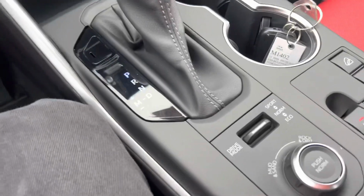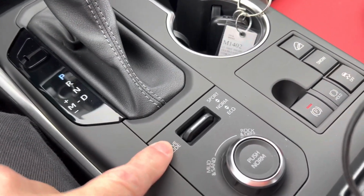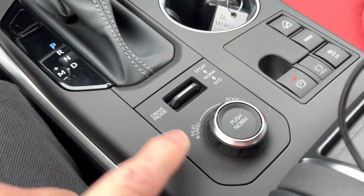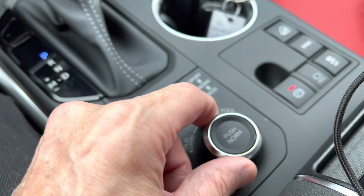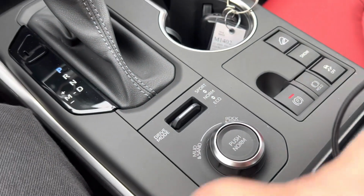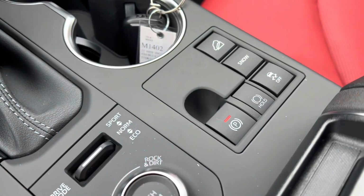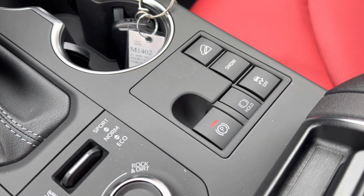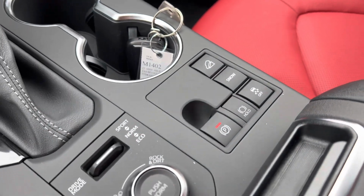Then we come down here, and here's the gear shift to go through this 8-speed automatic transmission. Your drive mode selector right there. Then you have your mud and sand and rock and dirt controls right here, or push for normal driving. So they got more action going on there. Here's your electronic parking brake, traction control off, snow mode, hill descent control. They got everything in this Highlander.